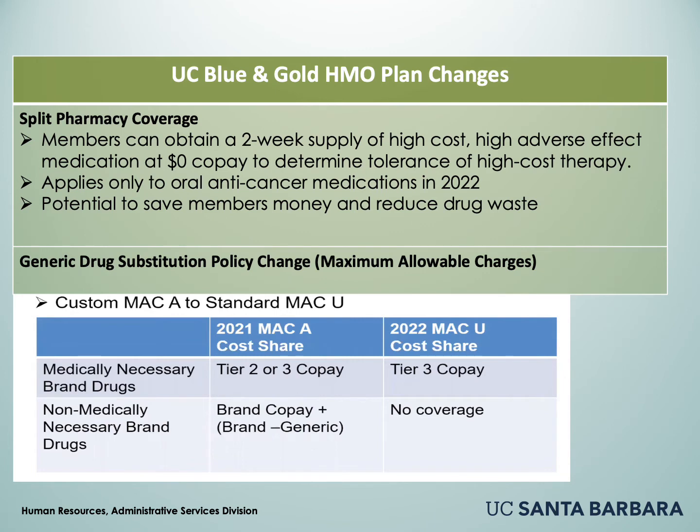Let's take a look at the medical plan changes for the UC Blue and Gold HMO plan. Members will be able to obtain a 2-week supply of high-cost, high-adverse effect medication at a $0 copay to determine tolerance of high-cost therapy. This applies to oral anti-cancer medications in 2022. This has the potential to save members money and reduce drug waste.